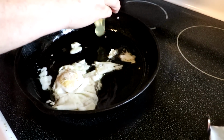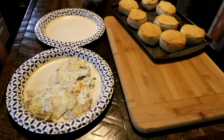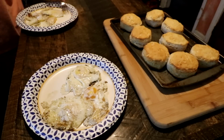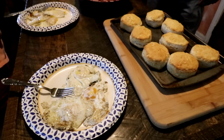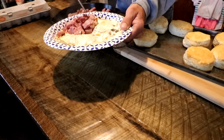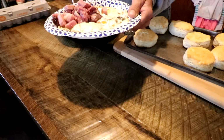You don't cook all 3 in the pan at the same time? Oh, it was, but it was too hot. Oh, I see. There we go. Let's move this spatula. I still can't get used to this spatula. We need a different one. I've been looking, Dave.